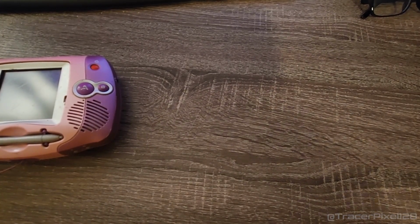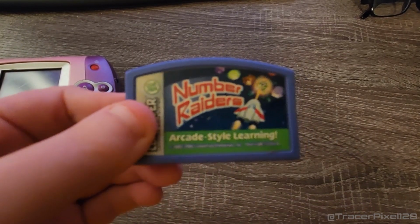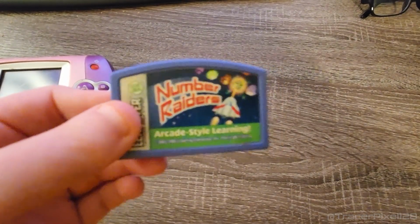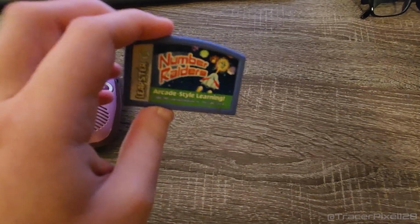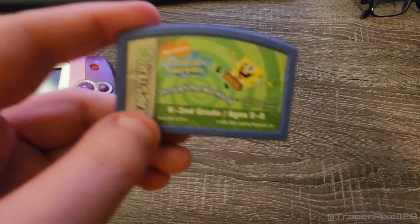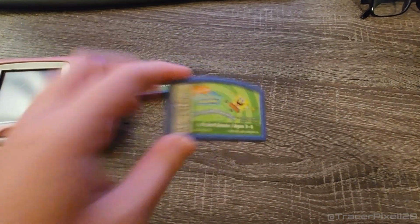The games I got with this system back in Christmas 2007 were Number Raiders, which is kind of like Space Invaders, but it's an educational version of Space Invaders. Kind of. It's a shmup that also has math in it. And then I also got SpongeBob SquarePants Through the Wormhole. As you could tell, I was a huge SpongeBob fan when I was younger.